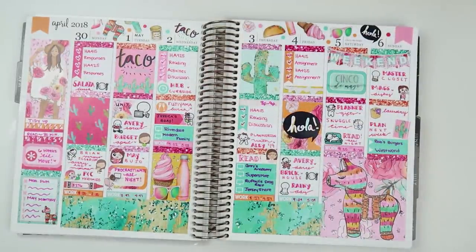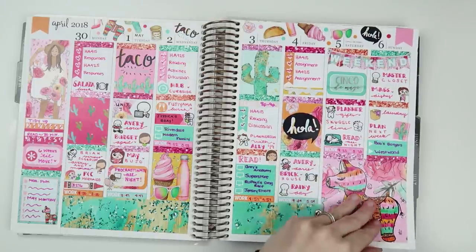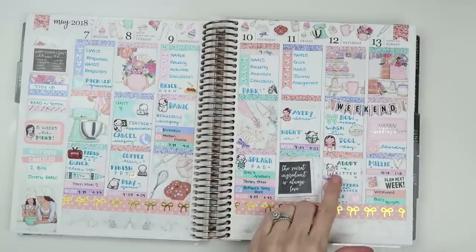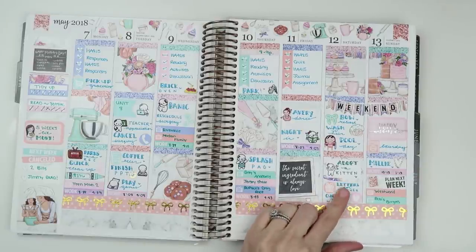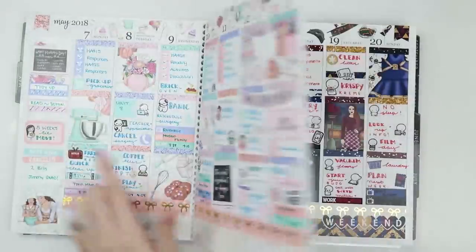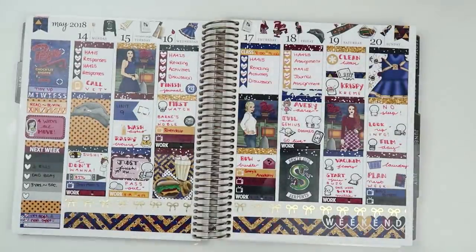Oh my gosh, Cinco de Mayo. I love this big full double box here. And then Mother's Day, this is when we adopted Millie. Oh, so sweet. I love this kit. Five weeks till we move. We moved into this apartment that we currently live in.